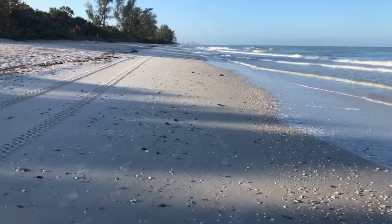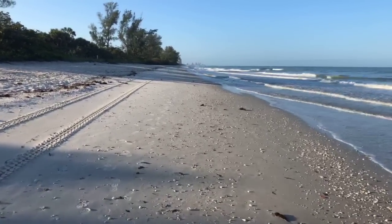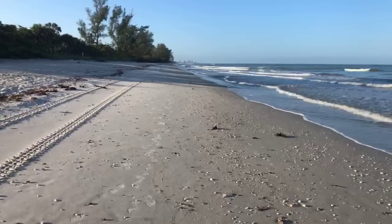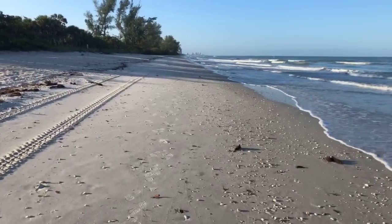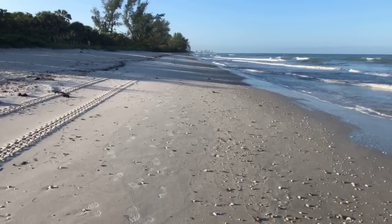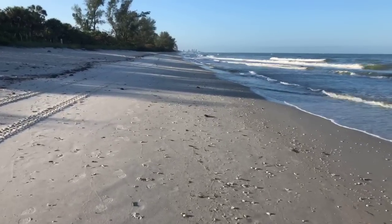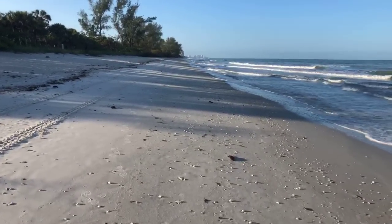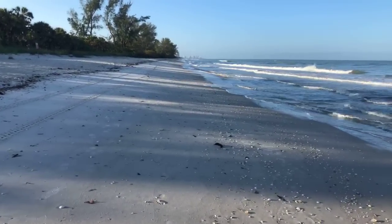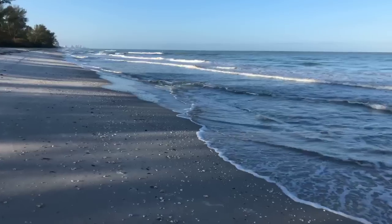Just gonna go a little bit further down the beach. And I'm gonna turn around and walk north a little closer to the water. No sea lice are out here biting me, darn it. Look at those waves. Beautiful.